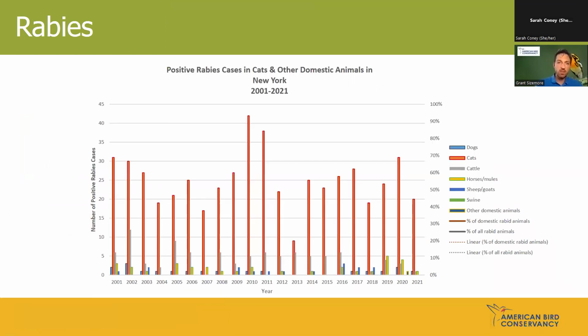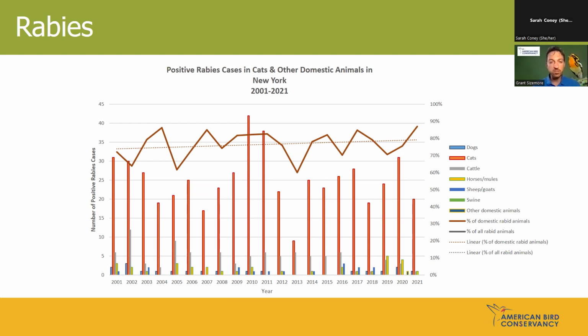So I want to show you the breakdown of rabies in New York State from 2001 through 2021. You can see that domestic cats, these red bars, are, again, it's not even close. There's a much higher likelihood of a cat testing positive, or many more cats test positive for rabies than other species of domestic animals. And you can see here the percentage of cats as a representation of all domestic animals that test positive for rabies. And it's very high. And unfortunately, it is increasing slightly.